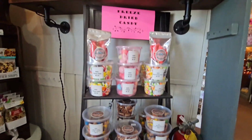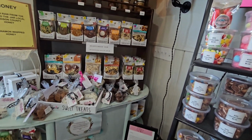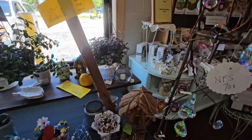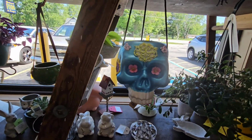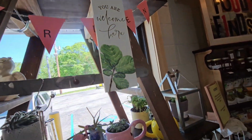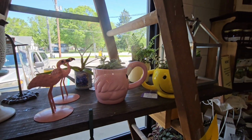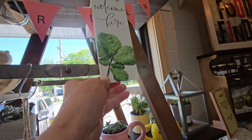Uncle Sam never looks so cute. Freeze-dried candy, some different soups. Lots of sun catchers. Something for the Day of the Dead. Let's see how much this is. Uh-oh. $5.99. I just dropped my cane.